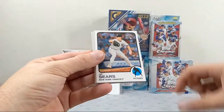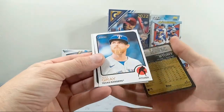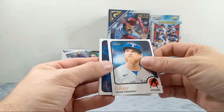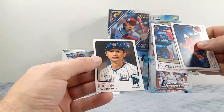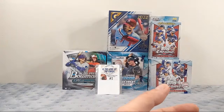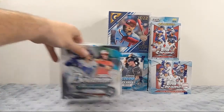And we got Mark Canha, J.P. Sears, Joe Denund, Trevor Story for the Red Sox. Why that looked different. John Gray, short print for the Rangers. Lopez, Twins, Giants, Rendon, Phillies rookie, and Cato for the Mets. All right, a couple little goodies out of there. A couple little goodies. Not bad for Heritage. All right, let's do some Platinum.